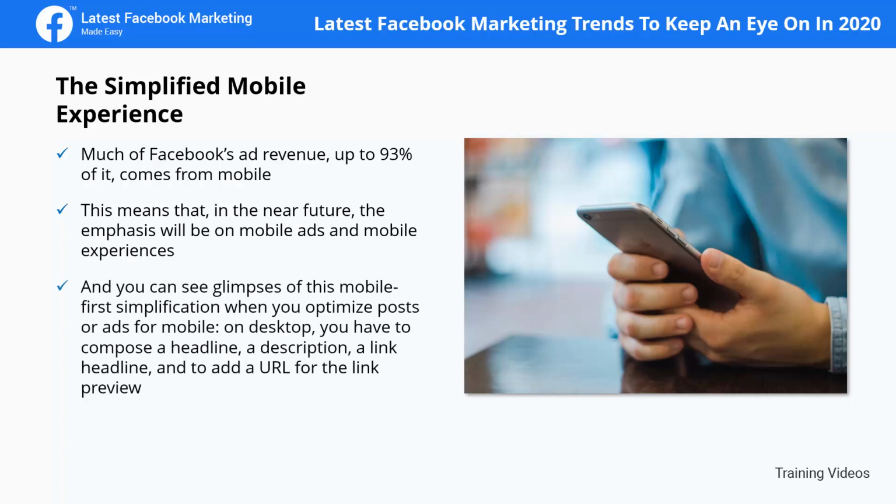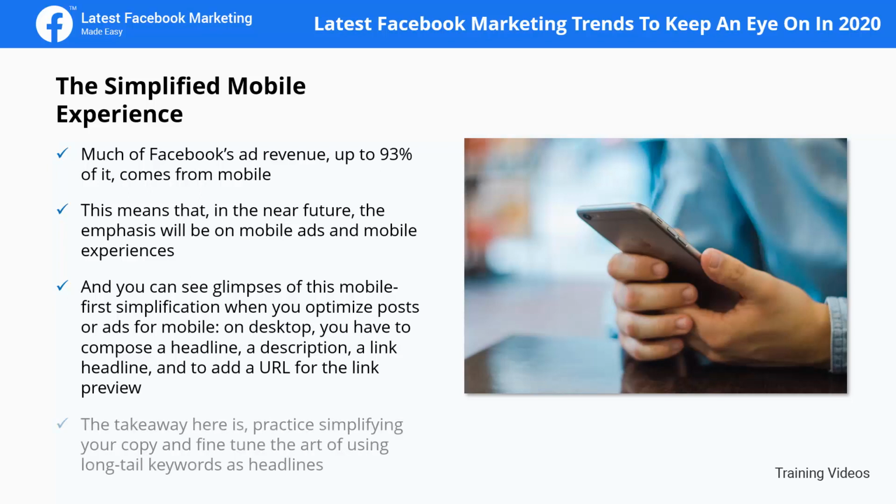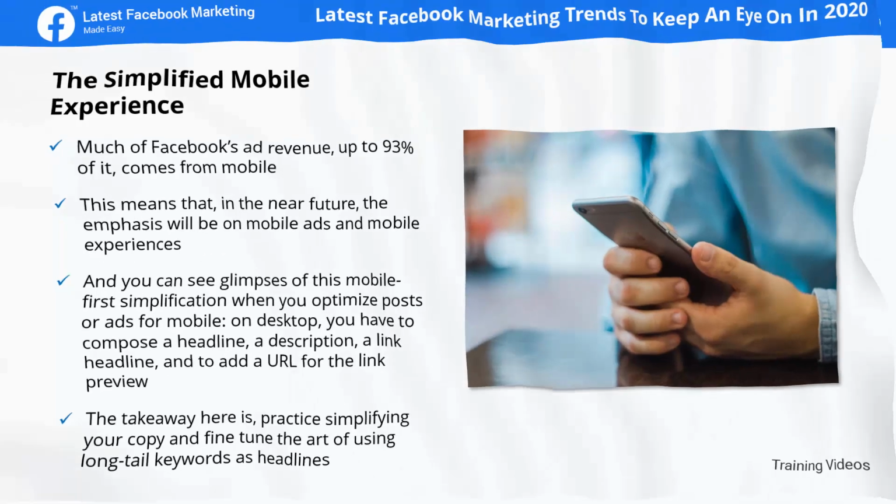And you can see glimpses of this mobile-first simplification when you optimize posts or ads for mobile. On desktop, you have to compose a headline, a description, a link headline, and to add a URL for the link preview. On mobile, all that content can simplify to a single headline that contains your keywords and a link preview. The takeaway here is, practice simplifying your copy and fine-tune the art of using long-tail keywords as headlines. You will be doing this a lot.